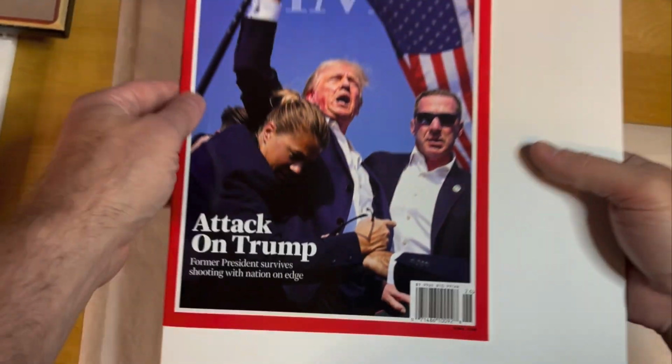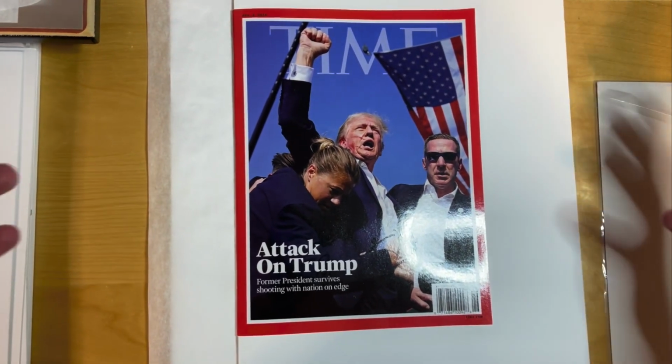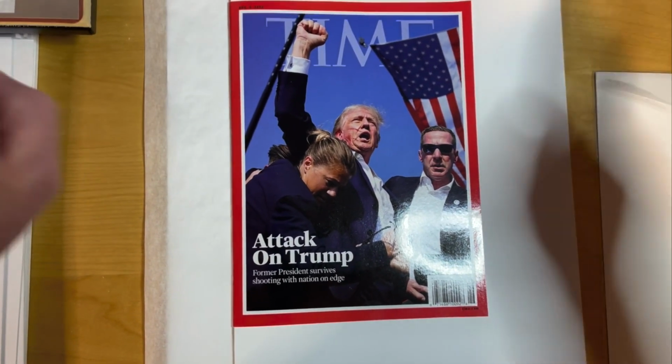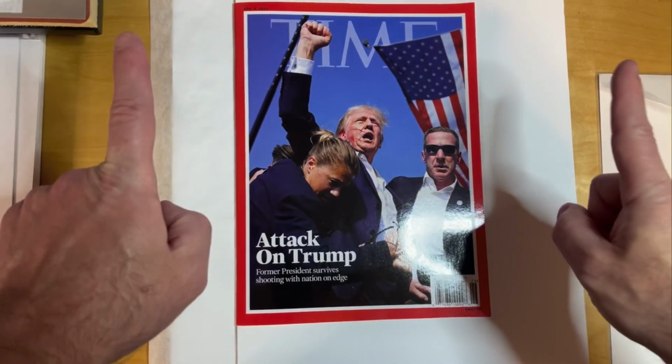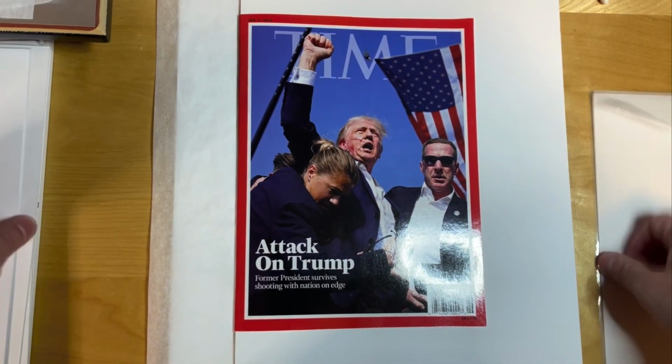This one is probably, I think it's close to a 9.8, but I think that this is ultimately going to be a 9.6. Still a spectacular grade and still an amazing piece of history. And I love this cover.